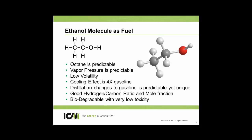Since we're talking about a simple, common component here, when we add ethanol to gasoline, there are a lot of things that are very predictable. We know what the octane will do, the vapor pressure, the volatility. Ethanol has a cooling effect, which is a huge part of octane, and we'll talk about that in a little bit. It's really the latent heat of vaporization, how much heat is absorbed to actually vaporize the fuel. It's 4 times gasoline on an energy content basis, 3 times on a volume basis. Distillation is also very predictable, but it's very unique, and that's going to be the second part of the focus after we talk about octane in a little bit.